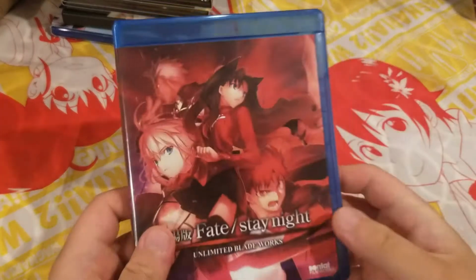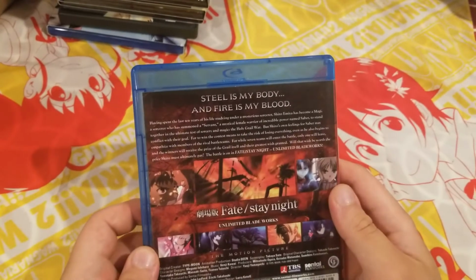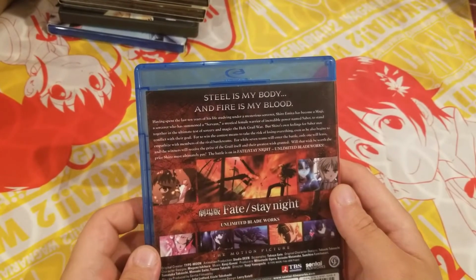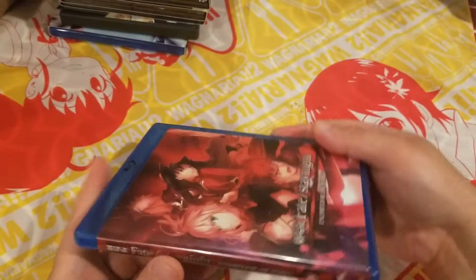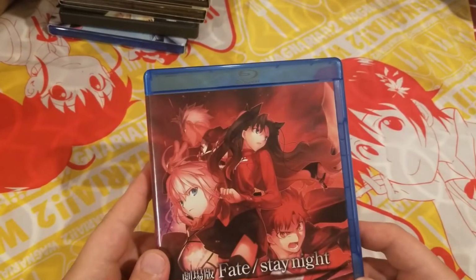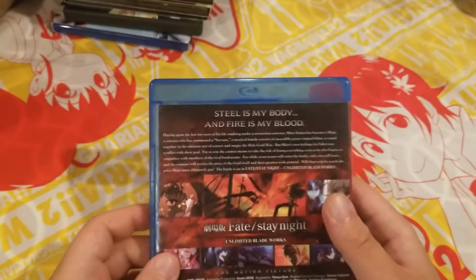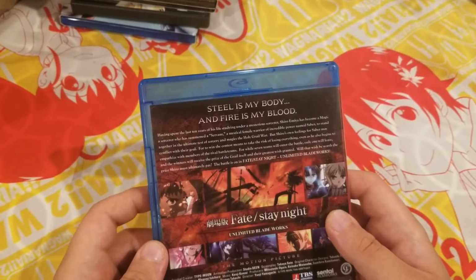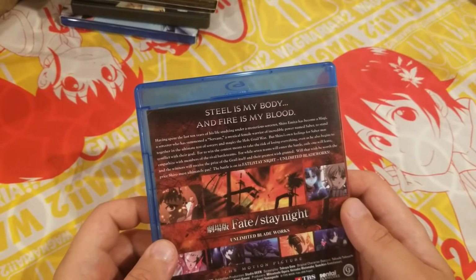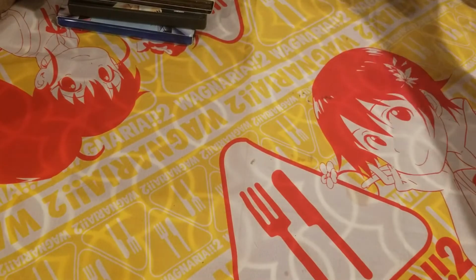Next one here is finding Fate/stay night Unlimited Blade Works. Interestingly enough, Fate/stay night stuff's going up in price. So this is one of the ones I didn't have yet, so I thought, you know what? Sure, let's finish up all the Fate series. So this is more to the collection. I like the series more than the movie, honestly. The movie was okay, but the series I feel they've done really good justice on. But yeah, this is Fate/stay night.